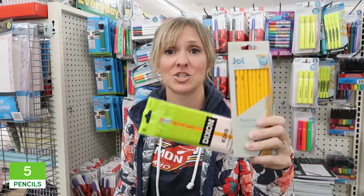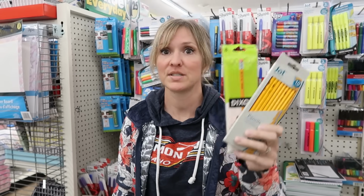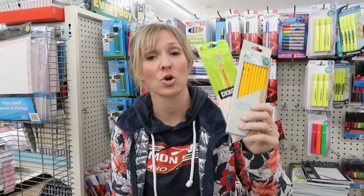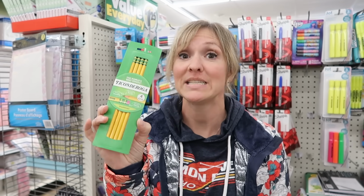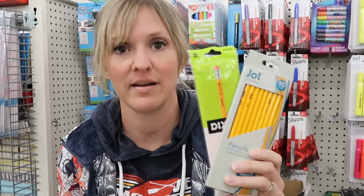Also, pencils. Dixon, never heard of that brand. Jot, no. Just say no. Not all number 2 pencils are created equal. I have said this before, but look what else you can get at Dollar Tree. Ticonderoga. Now this is a 4-pack. You could probably get a better deal somewhere else, especially at back to school sales. But like 4 of these is better than 10 of these.